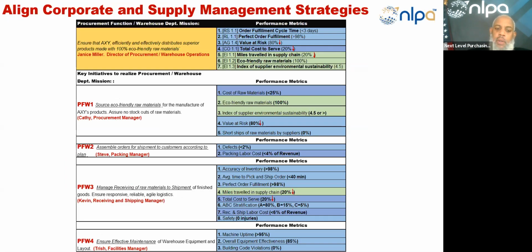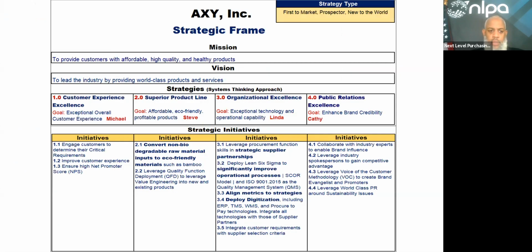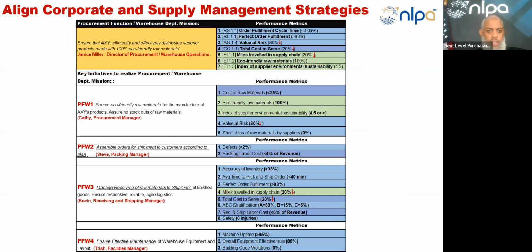And of course, in terms of planning the strategy, we make sure that our strategies are aligned to the corporate mandate. So if we go back a few steps, we see, right? We have the initiatives in buckets number 2 and 3 that would impact the procurement or supply chain or logistic, in this case, the procurement and logistics function. They're under one person. Her name is Janice. She's the director of warehouse operations. And on this side here are her level 2 metrics, or the level 1 metrics, or the strategic metrics.